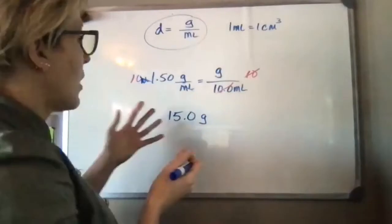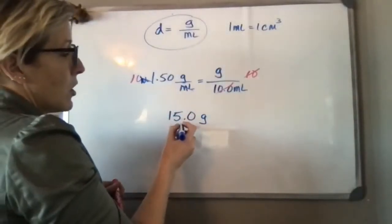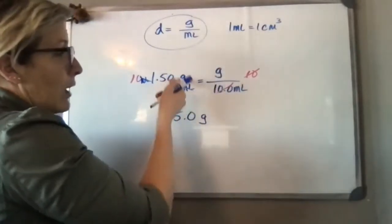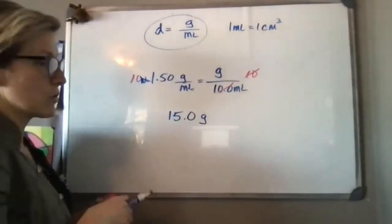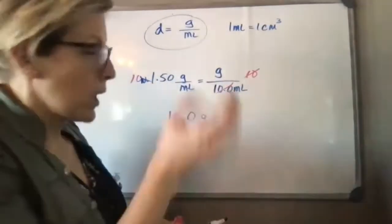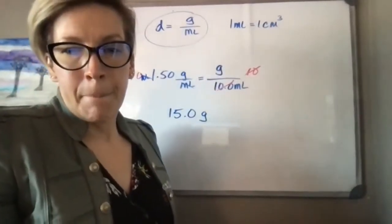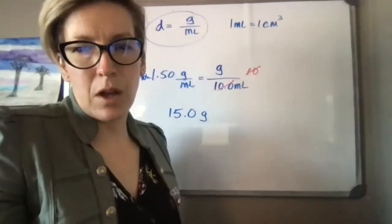Now, what's great about a problem like this is I can go ahead and take 15 grams and divide it by 10 milliliters, and I will get out grams per milliliter, and I will get out 1.5. You can always check these answers, is my point, right? Plug it back in and make sure you get the right answer. Okay, let's do one where there's volume.